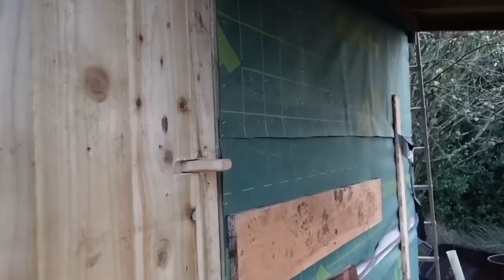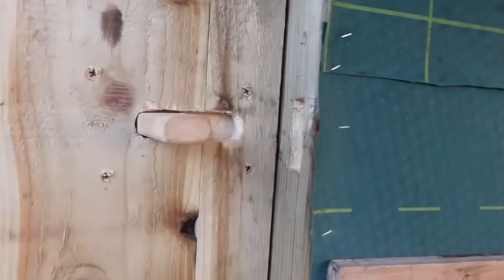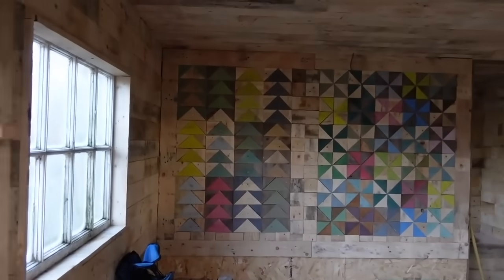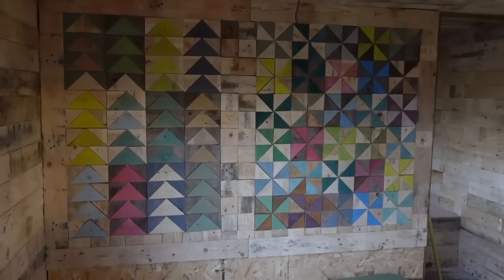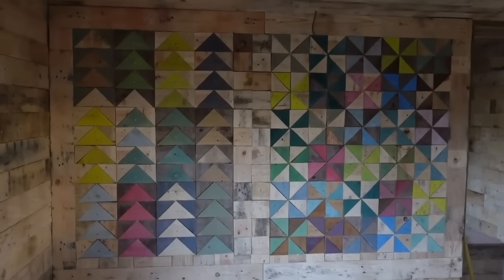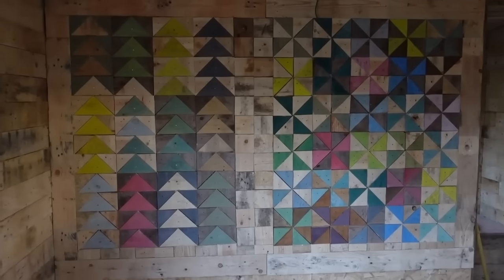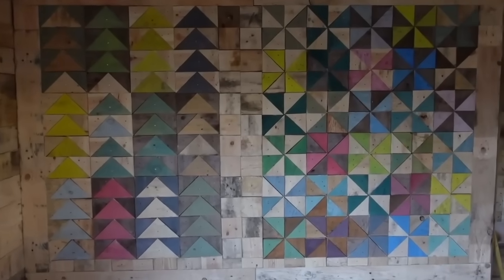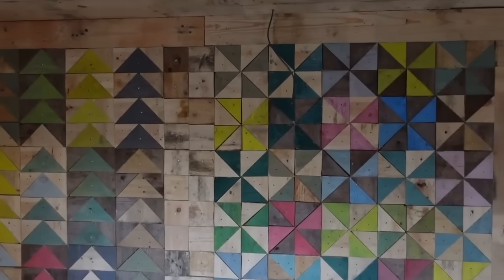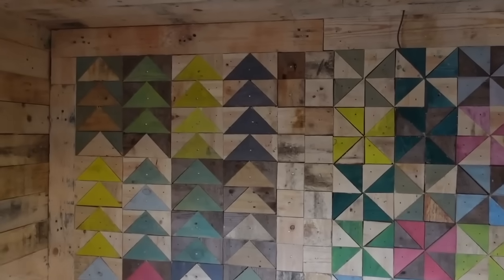Well, the door handle's completed now. Listen to this. I love the squeak. And here's the finished scrappy wooden quilt panels with my flying geese and my pinwheels, and the 4-patch up the middle, separating the two, which I'm going to just leave as plain wood. I love how this looks.